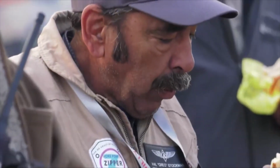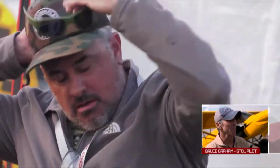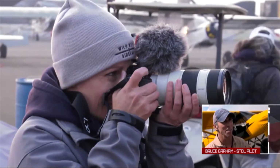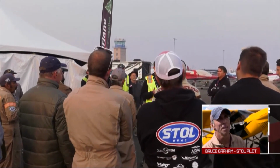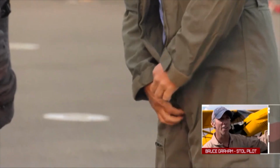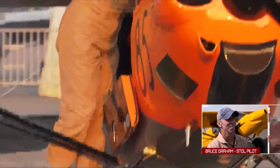STOL drag, STOL stands for short takeoff and landing, and what we decided to do along with Kevin Quinn was come up with a little more exciting version of that called STOL drag. So what we do is race side by side on a 2,000-foot course, so just under a half mile. We race side by side, try to take off as quick as we can, get to the halfway point, go into a really aggressive slip to try to lose airspeed, get us as slow as possible, land as close to the finish line as we can, come to a stop at the far end. As soon as your airplane has stopped moving, we do a 180-degree turn, race back and do it again. First one to a stop at the other end wins.